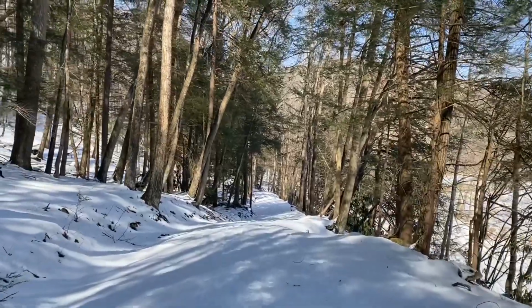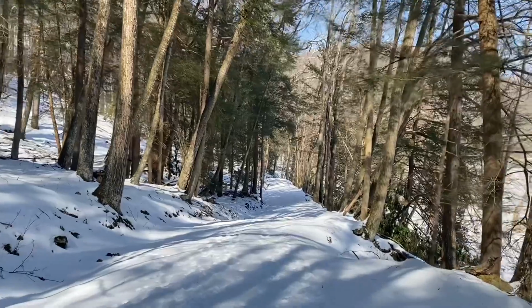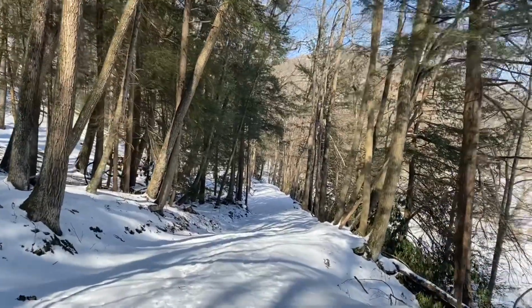But there's an overlook up there. There's just a better way to get to it. And you've got to walk about 4 miles or so to do it.